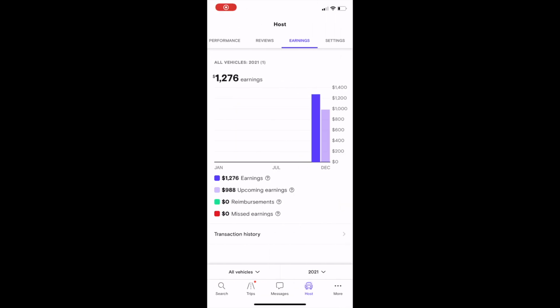but this is how much I was paid out directly from Turo. By the time I did the screen recording, I actually received another booking that made my total to be $1,276 in my first month. What I noticed was that the payout was immediate, so a day or 2 days after the car was returned from my guest, I was able to get paid out directly into my bank account.